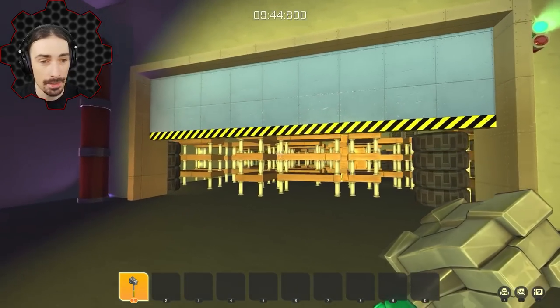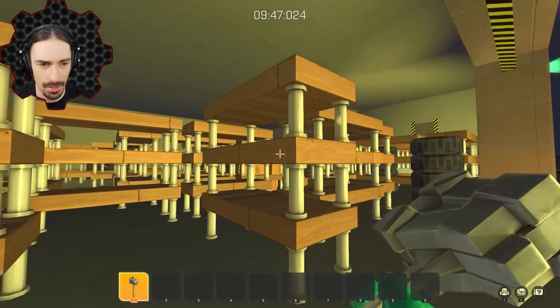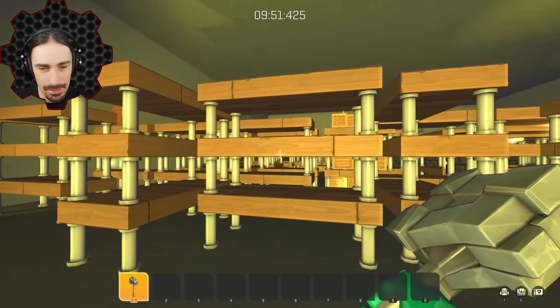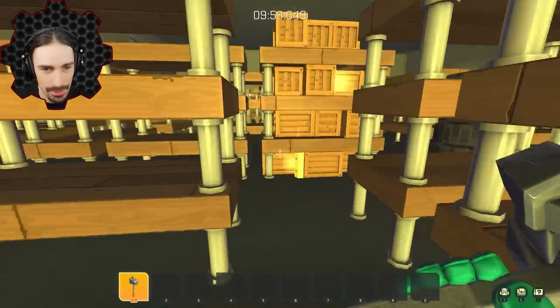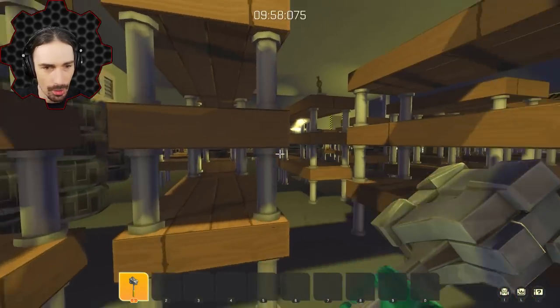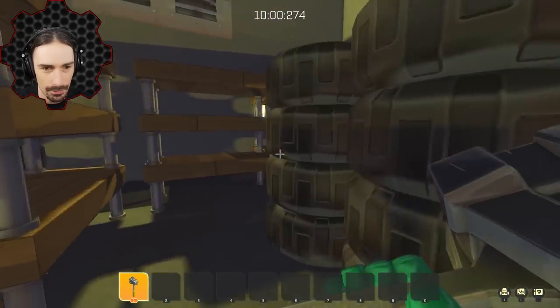Okay. Alright, that was interesting. I wasn't expecting to go back to this room again. Is this a maze of shelves? Oh, this is cool. This is cleverly done. Where am I going? Where's my goal?